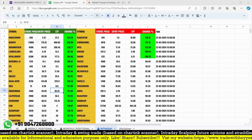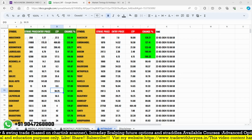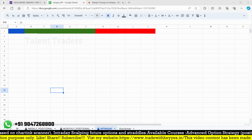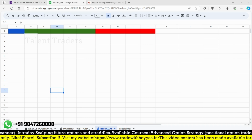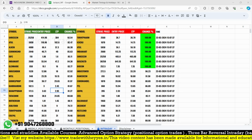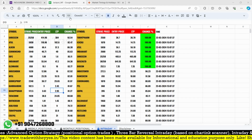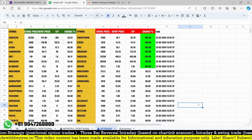We have a course where we teach you how to take positional trades, and this is the tool you can use for easily and quickly finding entry opportunities. Now the details have changed, and this is for next Tuesday, 26th March, where we are going to take a trade.